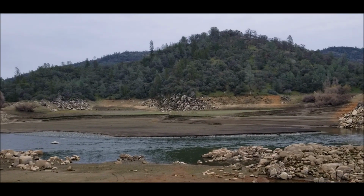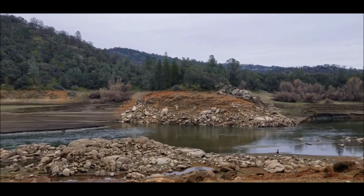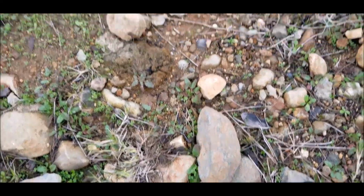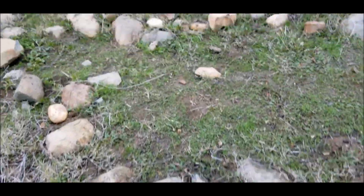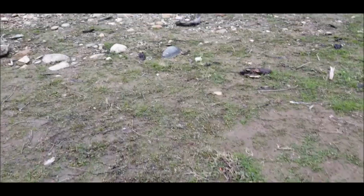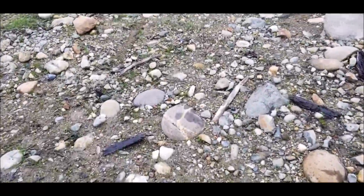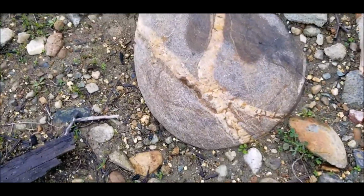Wow, look at that floodplain over there. Look at these rocks. Let's see if we can find anything fun. Oh, look at this one. This is a neat one. Look at that nice little vein of quartz running through there.